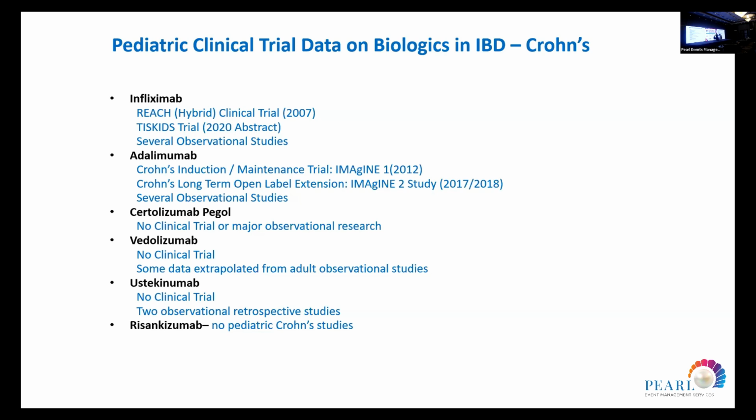For certolizumab pegol, which is Cimzia, I'm not sure you ever used it, but that's the third TNF blocker we have approved for Crohn's. I couldn't find any single clinical trial done in the pediatric Crohn's population, and I couldn't see any major observational work for certolizumab pegol in the pediatric Crohn's population. Then vedolizumab, or Entyvio, as it's called based on its brand. There's no clinical trial in the pediatric Crohn's population for vedolizumab, but there are several observational studies, mostly based on data extrapolated from adult studies.